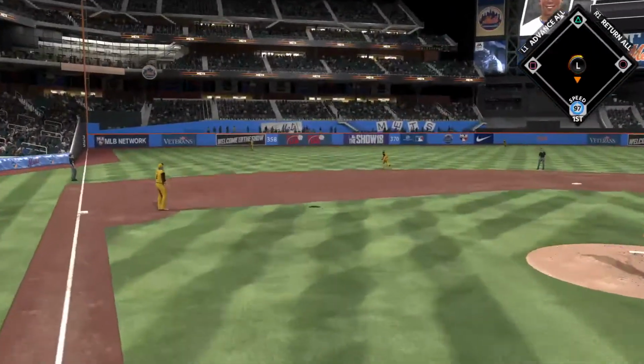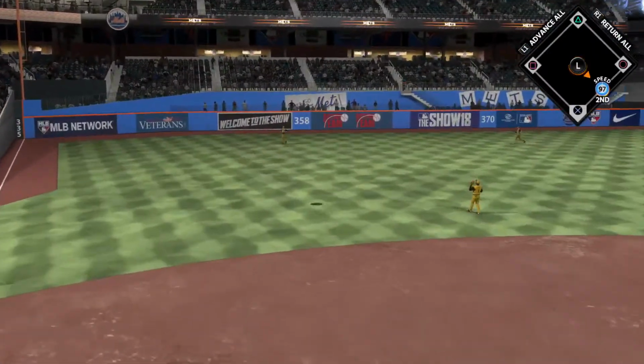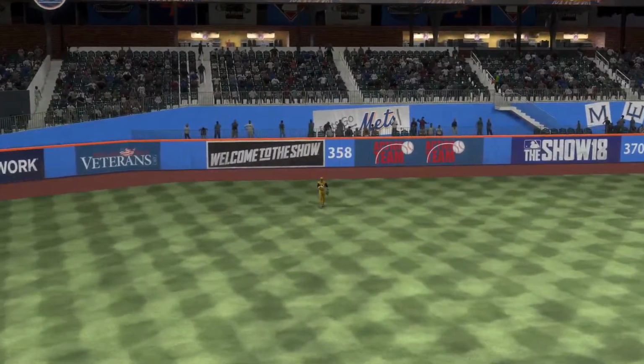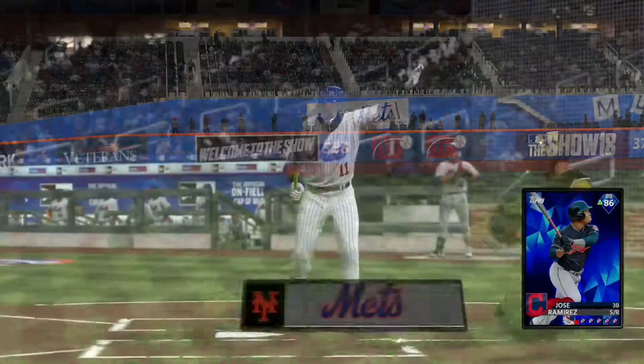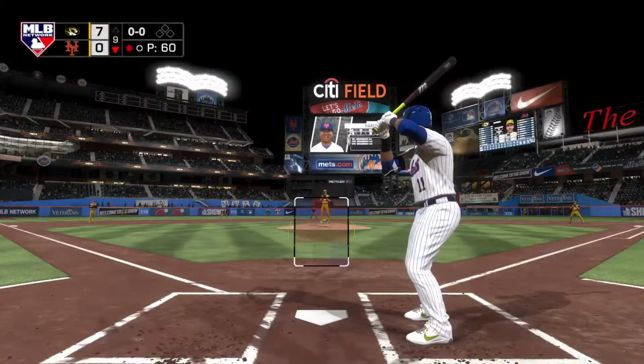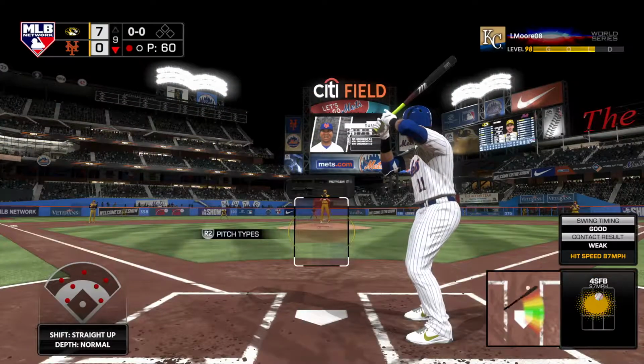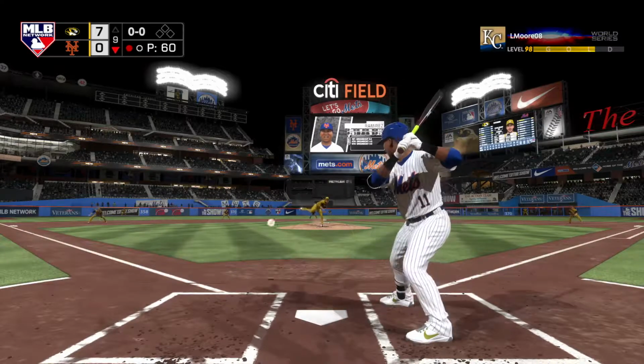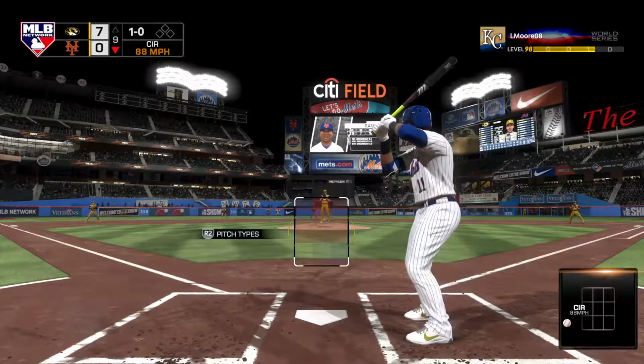Pulled high in the air out to left field. Martinez has a read on it. Makes the play, 1 away. So the lineup flips over, and digging in, Jose Ramirez. He was retired via the ground ball last time up. And this is taken outside for ball 1.